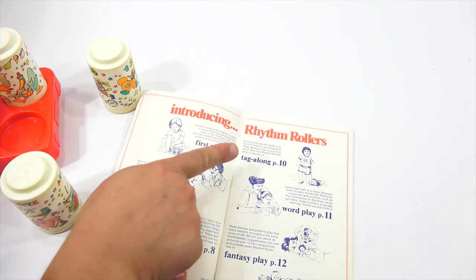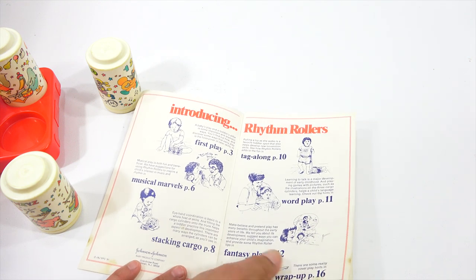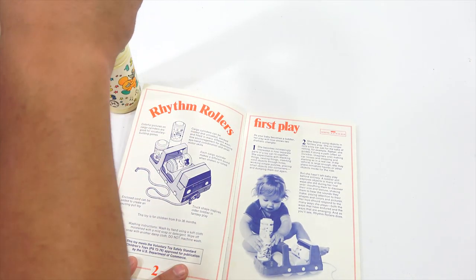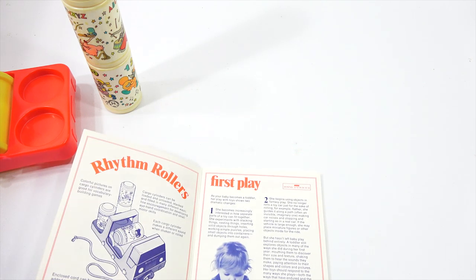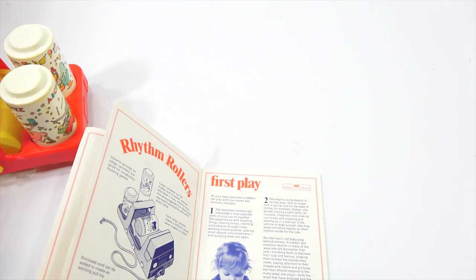Okay. Tag along, page 10. World play, and then fantasy play, and then wrap up on page 16. Oh, so they stack. So you can learn to stack. Each cargo cylinder makes a different sound when shaken or rolled. Okay, let's try each one and get those three different sounds. Okay, number one.